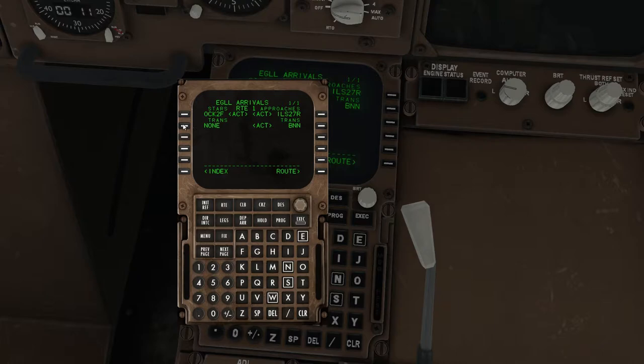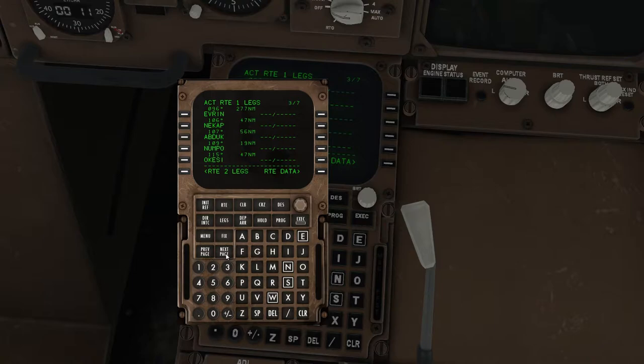So that's the route. Let's go and look at our legs. Ah, vectors. Let's get rid of vectors. Invalid delete. I'll bet if I go. Why is that an invalid delete? What if I put that in the scratch pad? No, I can't do anything. Oh, activate. Okay, activate. Okay, I'm going to look at my legs. Now I'm going to try and delete that one. Okay, yeah, discontinuity, join that up. Exec, okay. Let's go find some more discontinuities. It's looking good so far. There's one.